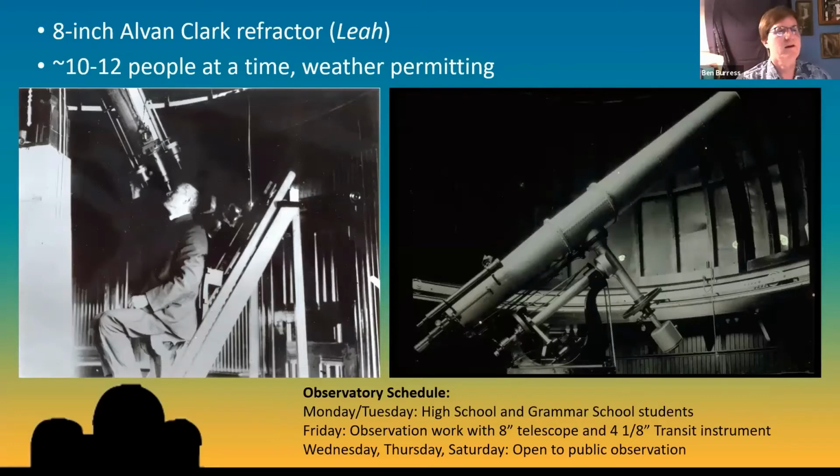The original Chabot Observatory had its 8-inch Alvan Clark refractor, named Leah. It served about 10 to 12 visitors, public, per night. It was open 3 nights a week to the public in general, and then a couple of nights a week to school students. And then Friday was for actual work with the main 8-inch telescope and the 4 1/8-inch transit instrument, which is used to calculate and set the official time.